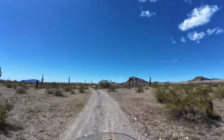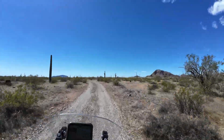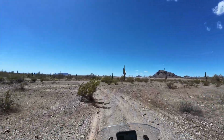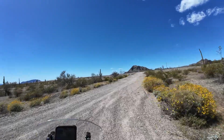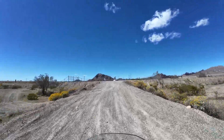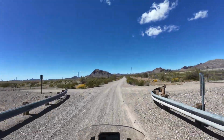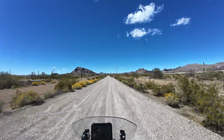Oh, I'm seeing fences all over near that canal. Oh, there's a road, kinda. Yeah, there's a road and a bridge. There's trails all over out here. Alright, guys. We got over this big, huge canal. And we're on our route, which is cool.